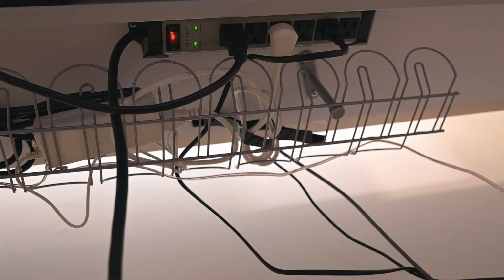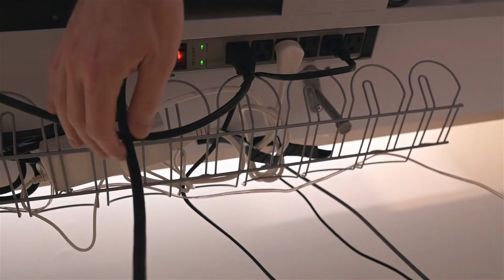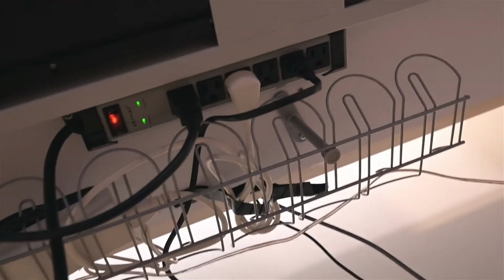Works great. So I'm going to try to get in here and show you my janky wiring setup. So I just took a power strip and I actually just screwed it into the bottom of the desk to kind of hide some of these cables. And then that little rack I bought at IKEA and just installed it on there. Works pretty well.